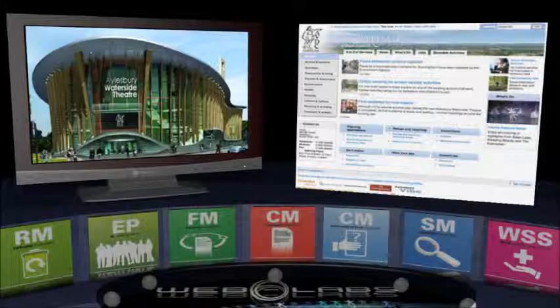Aylesbury Vale District Council, an award-winning council for the use of e-government and internet-based technologies, needed to simplify administration, effectively do more with less resources. In addition, they needed to reduce the cost of ownership of the technology that was employed at the council.